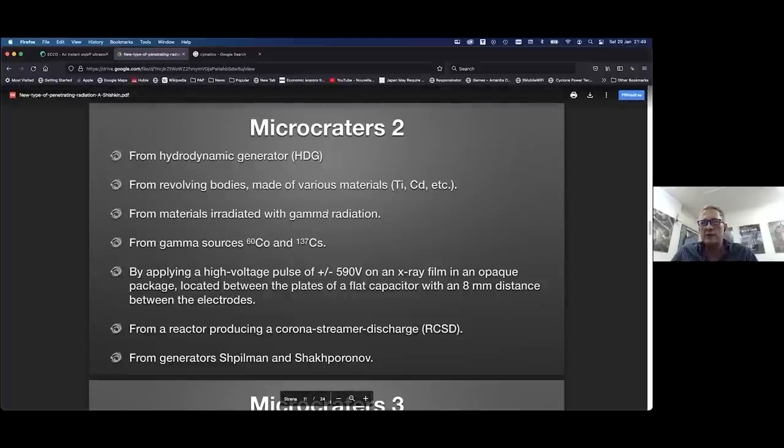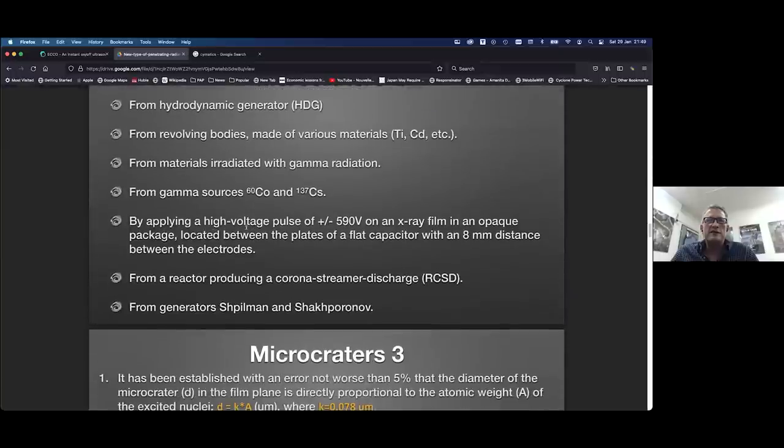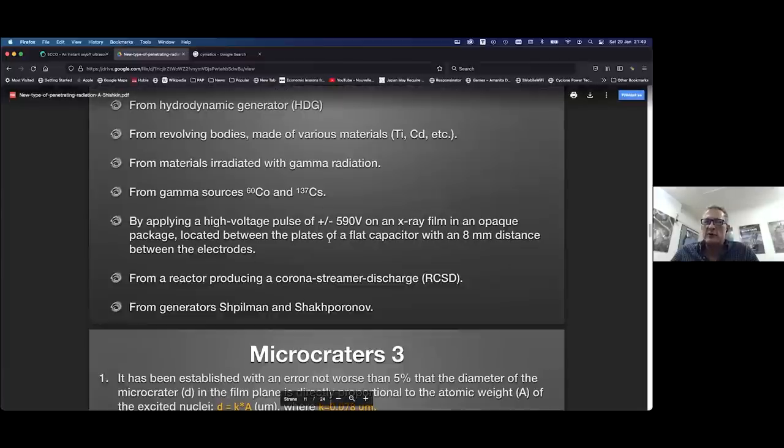So you can create gamma radiation by taking a high-speed electron and passing it through a conversion target, or you can create it from actual gamma sources, from nuclear gamma. So cobalt 60 here and cesium 137. So you would have got these sort of things from Fukushima in abundance. And so the idea that you would have these magnetic monopoles binding to the oxygen, producing the weird glow above Chernobyl and some weird events at Fukushima is not surprising, because you can produce these structures by applying a high voltage pulse of plus or minus 590 volts on an X-ray film in an opaque package. So that's one way of doing it.